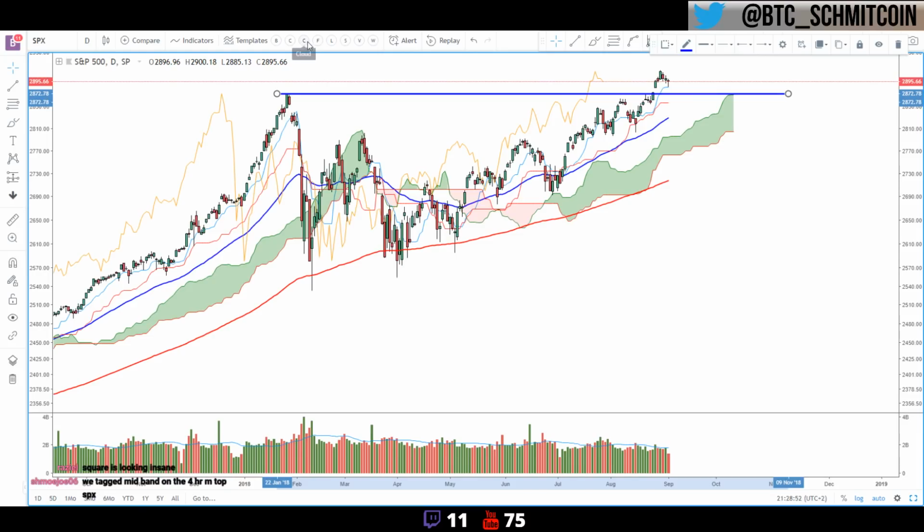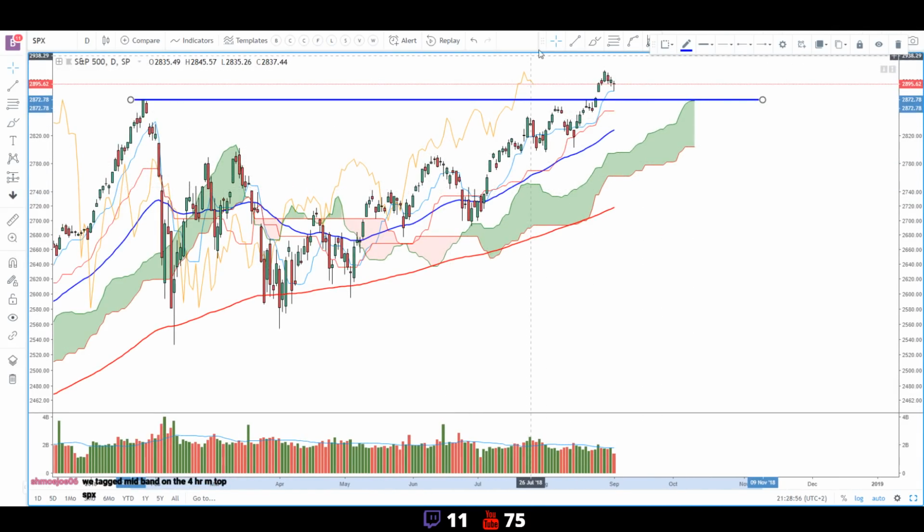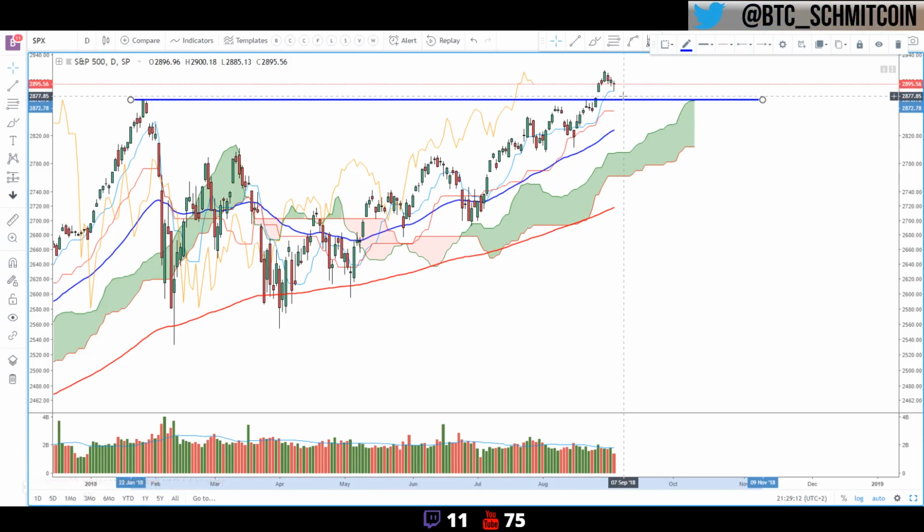Cloud. What does the cloud look like? Cloud looks bullish as shit on the daily. We see the Chikou span is trending above the price. We see Tenkan above the Kijun, the price above the Tenkan. Maybe it's sitting right on it. We see a nice daily retest on there, so maybe that's all you get. Maybe you don't retest here and it just keeps going, but definitely see a test on that daily Tenkan. But S&P looks very bullish right now.